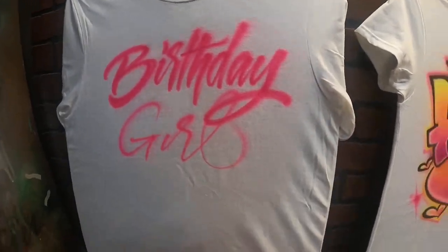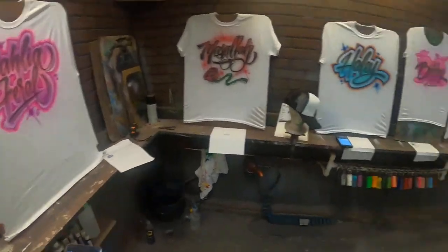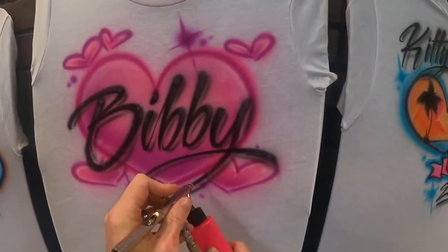This is bad. I'm gonna probably redo this whole shirt because that's just laid out dumb. What else do I have to do over here? I'm gonna add on to this a little bit.